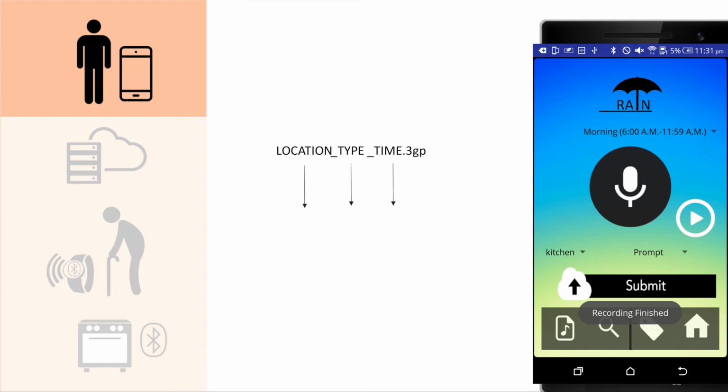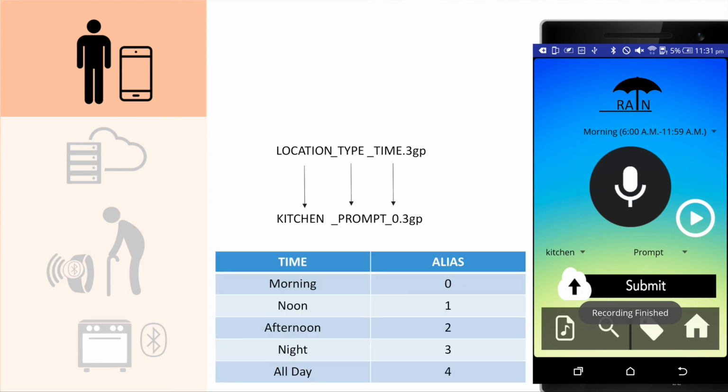So for the example on the right, where we have a kitchen prompt issued in the morning, that will become kitchen_prompt_0.3gp, as you can see from the table below, which serves to translate between the times and their aliases. Next, my colleague Kunal will explain how this information is conducted to the smartwatch worn by the patient and how feedback is generated and given back to the caregiver.